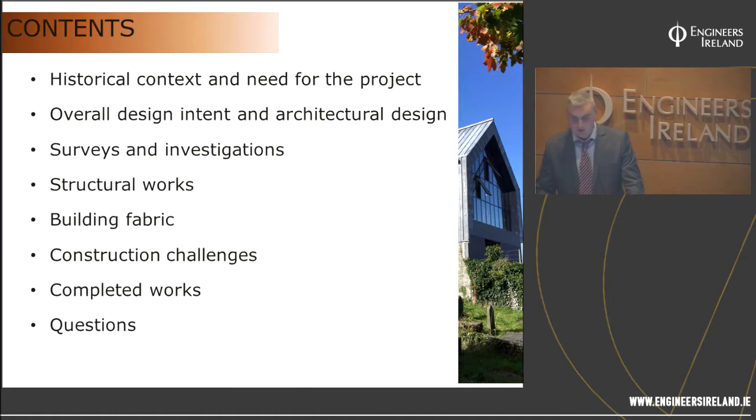Just as an overview of what we'll discuss this evening, Evelyn will speak first and give you some of the historical context and the need for the project. Neil and Ronan will speak about the overall design intent and the architectural design. I'll then come back in and speak about some of the surveys and investigation works, the structural works, the building fabric, and some construction challenges that we found, and give some images of the completed works before we open to some Q&A at the end. If anyone has any questions, feel free to ask then. If not, I'll hand you over to Evelyn.